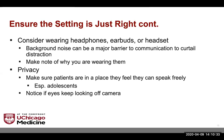And additionally, with privacy, you want to attend to your patient's privacy. And so if it looks like your patients aren't in a private place, you might want to offer to wait until they can get into a private location, suggest they find a private location, or encourage them to find an alternate time, especially if they're adolescents.